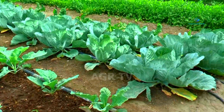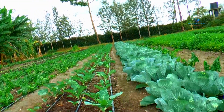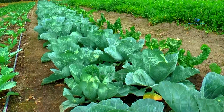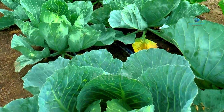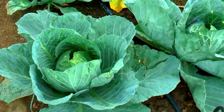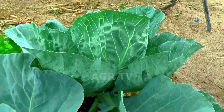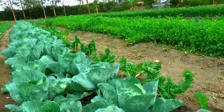Yes. This is now cabbage. The type of this cabbage is Copenhagen. It works very well in this area, because if you can manage it well, you will get good production. So we've tried many times and we are insisting to grow it because it functions very well in this area. And what is the relation between these cabbages and the spinach?